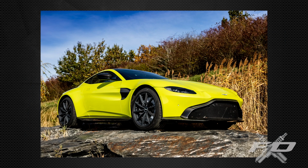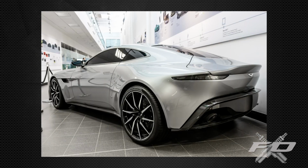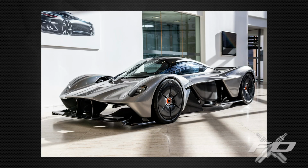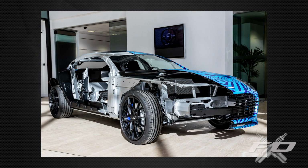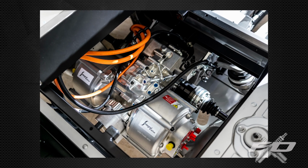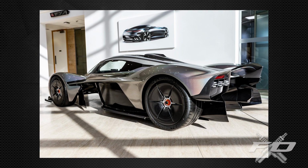Another great thing about the facility and the people in it is they allowed me to bum around, take photos for a while, and that was a lot of fun. We got to see the DB10 concept car from Spectre, the Valkyrie mock-up, a Vanquish Zagato, the new Rapide E mock-up that they're working on, which is actually scheduled to appear in a new James Bond film, so that should be very exciting. I'm going to put a link to all of those photos right down below.